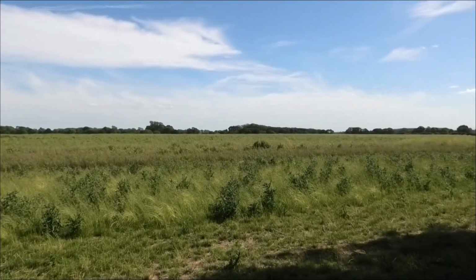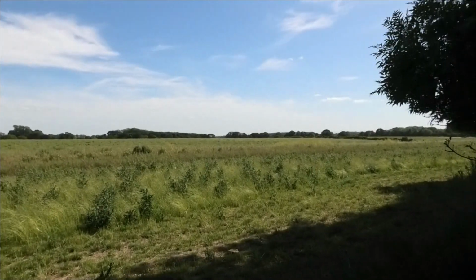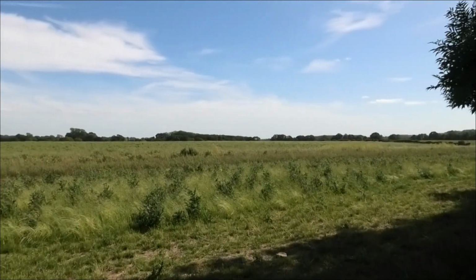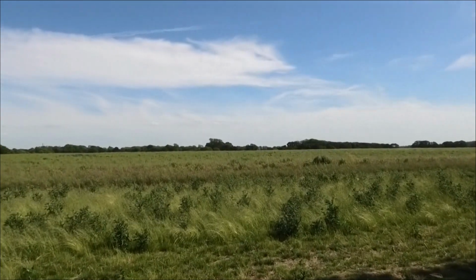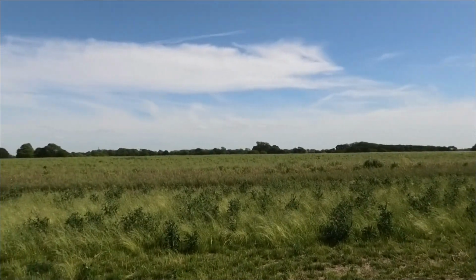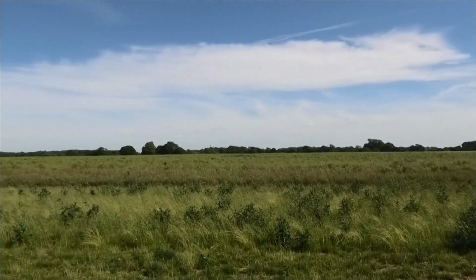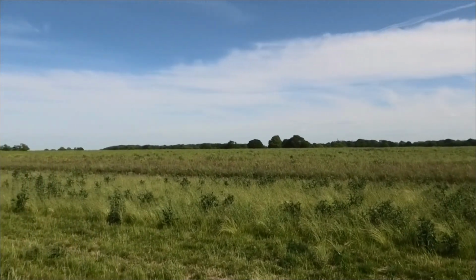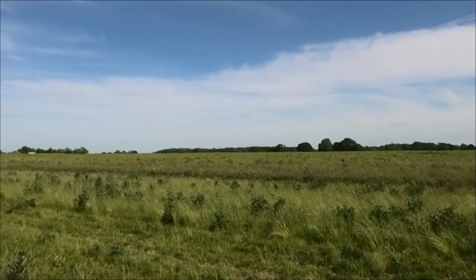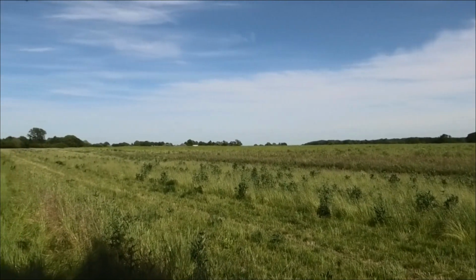And I'm just looking at this field on my left, which was being used for agriculture last time I walked past it. Can't remember if it was rape or cereals, but it's not now. So it's interesting, it's been given over to nature, which is great. But I wonder how the farmer's making his income, or the landowner.